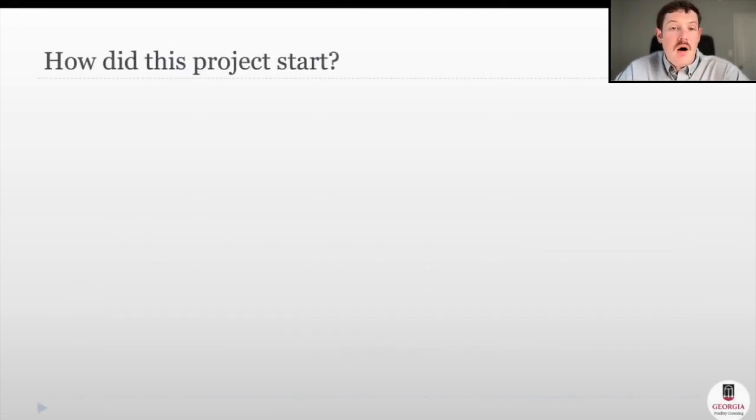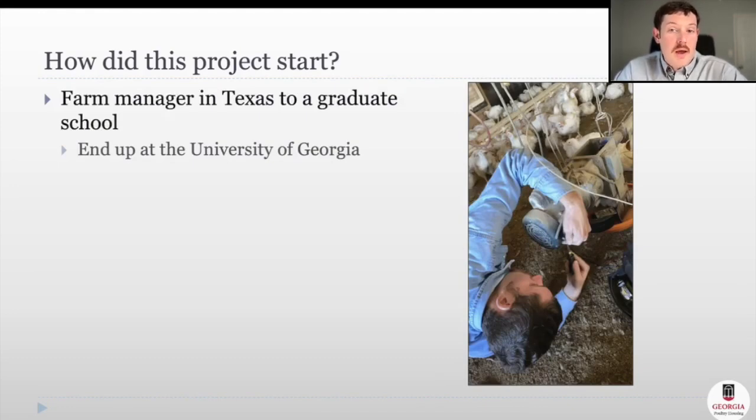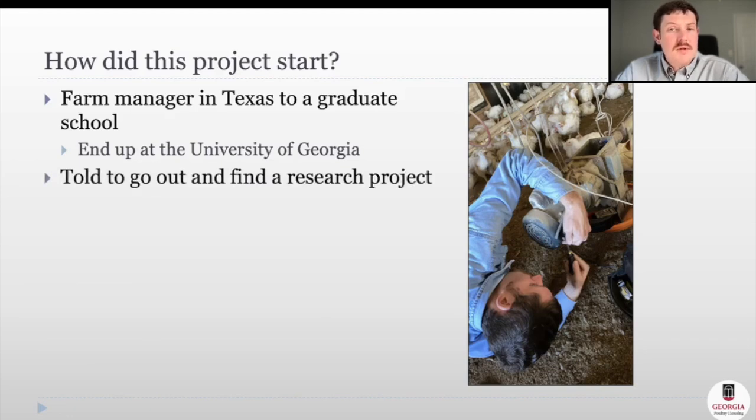And to start off, it comes down to how I got to University of Georgia. So I was a broiler farm manager back in Texas, and I had the opportunity to go to grad school at University of Georgia Poultry Science Department. When I arrived at UGA, I was working under Michael Zarek and Brian Fairchild, and they gave me a lot of autonomy. They told me to go out in the field, dig into the literature, and try to find a novel project to do your dissertation on.